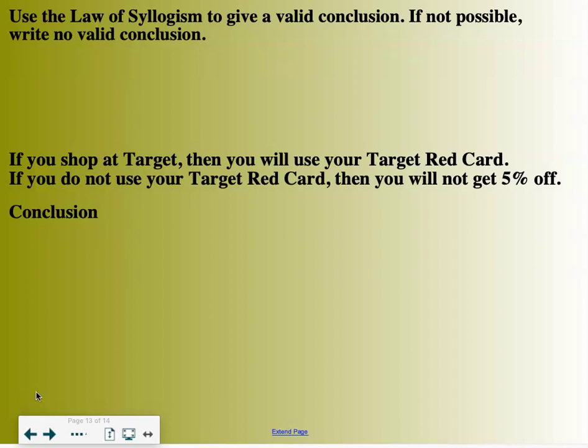It's October. Okay, let's look at this last one quick, guys. If you shop at Target, then you will use your Target red card. If you do not use your Target red card, then you will not get your 5% off. Not valid. Right, what if I had a coupon? What if I had some other ways to get 5% off? So this would just be, yeah, Groupon.